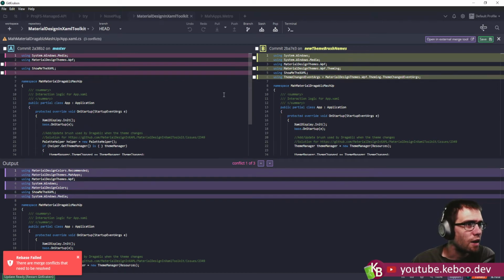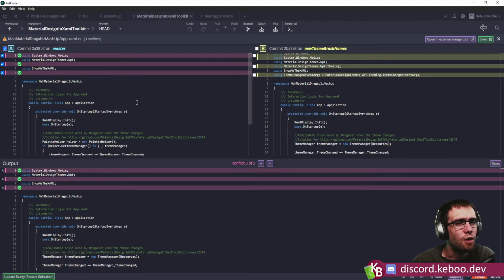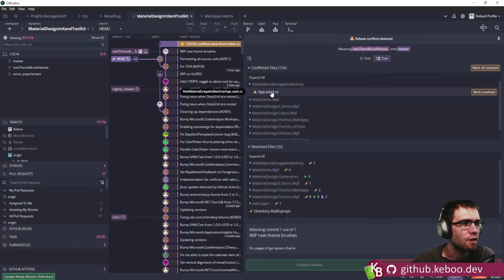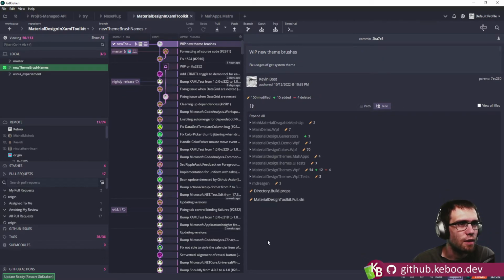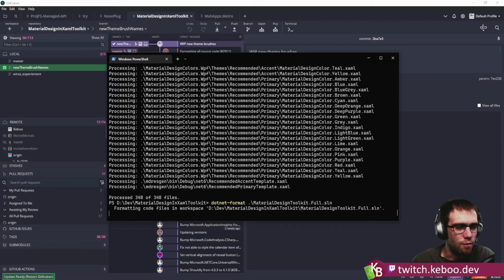Still 134, and oh, this one also had code cleanup run on it. I bet you that's the other difference. Is we ran code cleanup in addition to .NET format. Okay, hold on. I think we actually do want to do this. So let's go back and run .NET format. So we'll run .NET format, XAML styler, then code cleanup. Maybe we should run code cleanup, then XAML styler, just so that the order of the tools, they shouldn't be conflicting with each other.